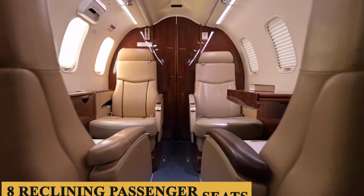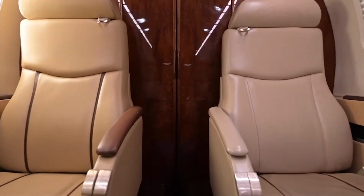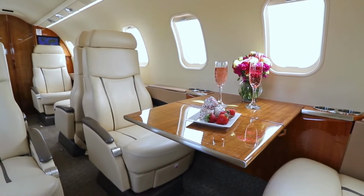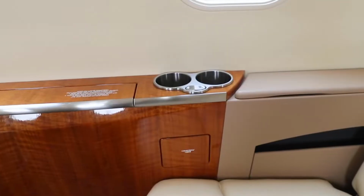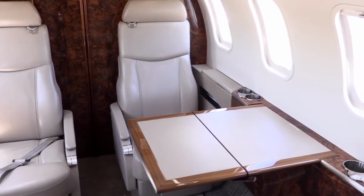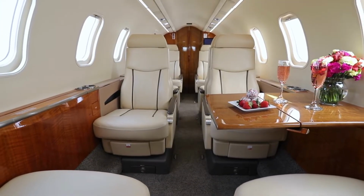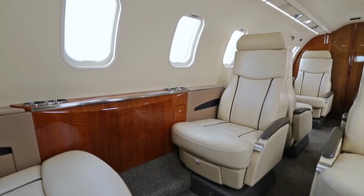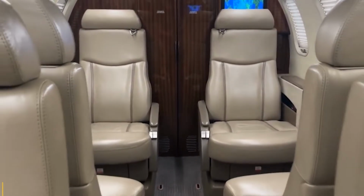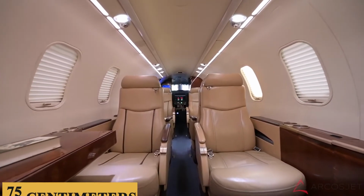The 8 reclining passenger seats are arranged in a double club configuration and have both in-base and floor tracking and slide and swivel motions, as well as individual climate control settings. Outboard seat arms can be raised and lowered, and fold-out tables deploy from the sidewalls. The leather seats are impeccably designed for both aesthetic appeal and ergonomic support, which is essential for those longer flights. The pitch between the seats is approximately 30 inches or 75 centimeters, offering ample legroom compared to other jets in its class.